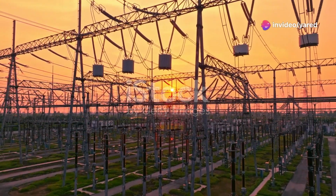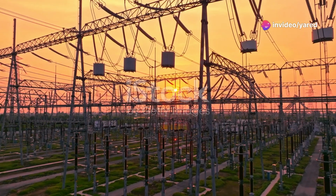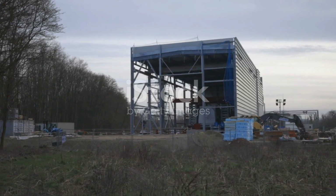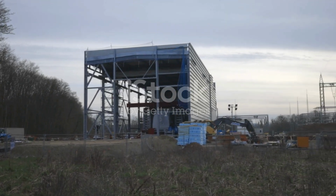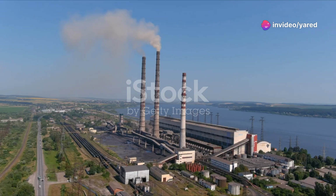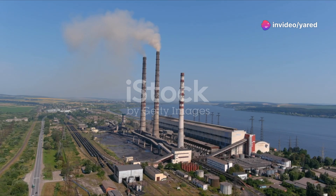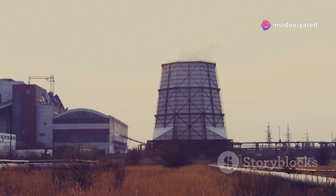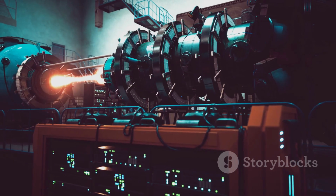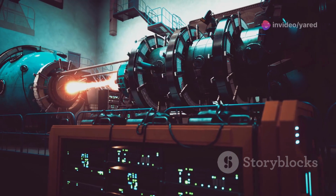Let's start with the backbone of modern society: electricity. Power generation systems are how we turn various energy sources into the electricity that powers our homes, businesses, and everything in between. One of the most common methods is using steam power plants. These plants burn fossil fuels like coal or natural gas to heat water and create steam. This high-pressure steam then spins turbines, which are connected to generators that produce electricity.